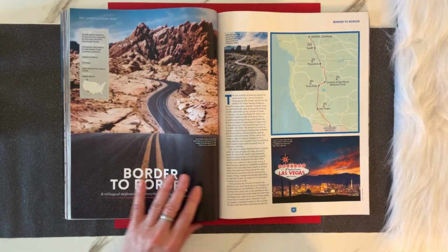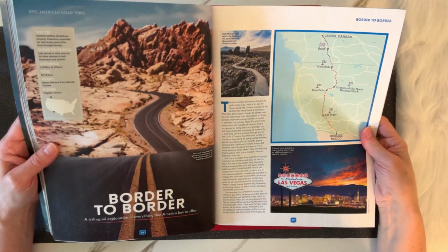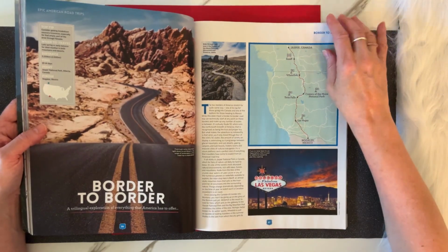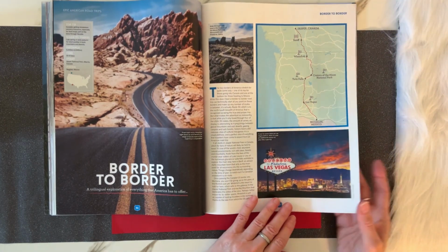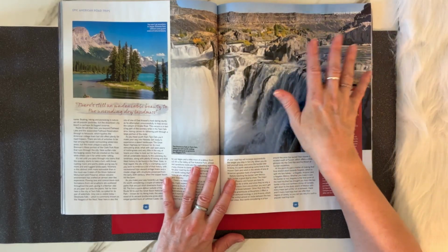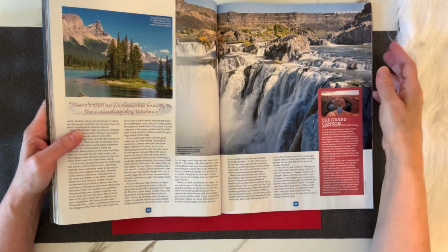Border to border. So you start in Jasper National Park, Alberta, Canada, and finish in Nogales, Mexico. I don't know if I said that right, but. So this is Craters of the Moon National Monument and Preserve in Idaho. And here's our map. All the way down to Mexico. Through Las Vegas. I still like going back to Vegas to visit, even though I don't live there anymore. It's a lot of fun. Twin Falls, Idaho. Wow. I've not seen this before. It takes your breath away. It's like a mini Niagara Falls. Very blue water. And then the Grand Canyon.